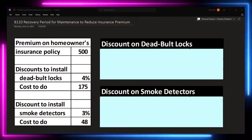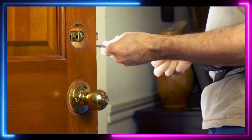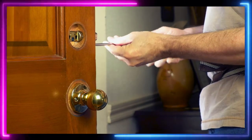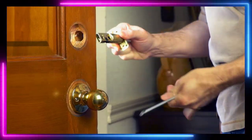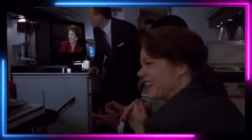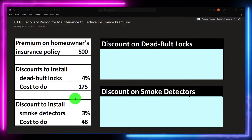So the homeowner's insurance company is saying, hey, look, if you put deadbolts on your home, then we're less likely to have to pay out because it's less likely that you're going to be robbed, and we'll be able to lower your premiums by 4%, but it's going to cost you like $175 to install the deadbolts. Again, we probably would be thinking deadbolts might be a good idea. Anyways, I kind of want the deadbolts. And I don't know where you live right now. You might want the deadbolt.